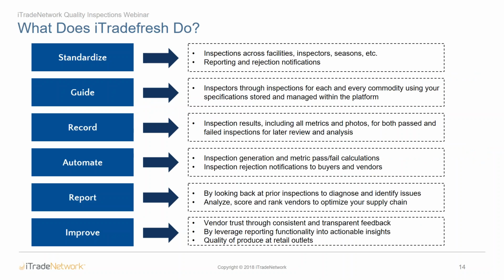And so what does iTradeFresh do? First, it standardizes. It standardizes inspections across facilities, across inspectors, across seasons. It standardizes reporting and rejection notifications. It guides inspectors through each and every commodity using specifications that are stored and managed within the platform.